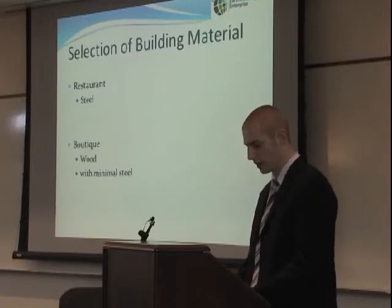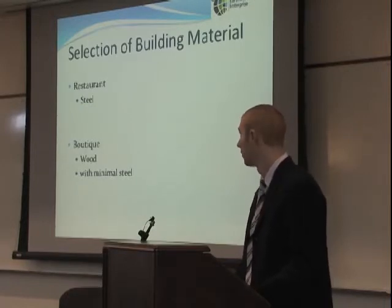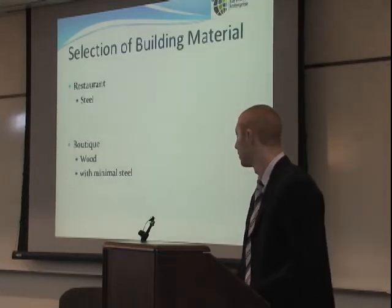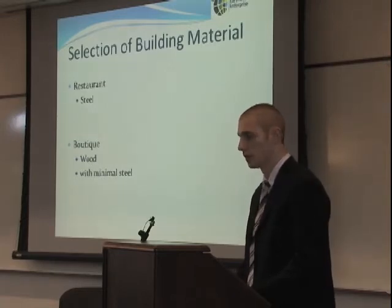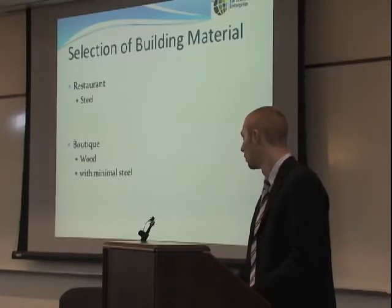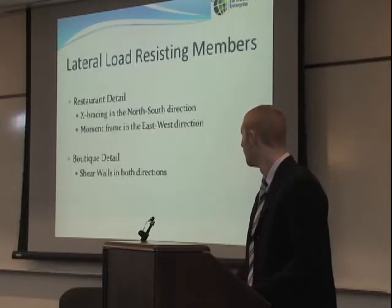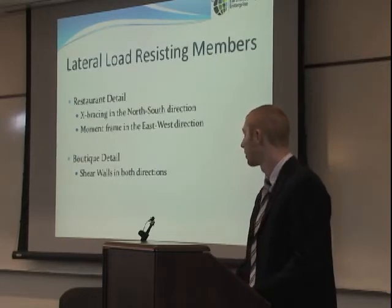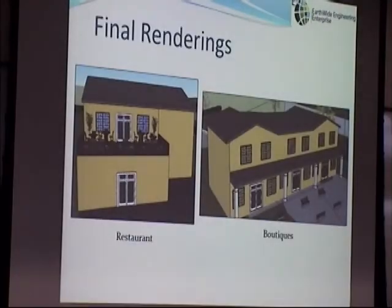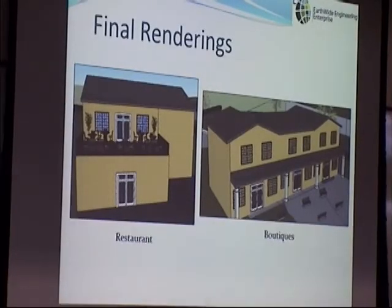For selection of building materials for the restaurant, I used steel because of the wide open, spacious areas for dining. And for the boutiques, I chose wood with minimal steel. I used it for the open shopping area. I only used one beam and two columns to support them. The restaurant uses X bracing in the north-south direction and moment frames in the east-west to accommodate the window demand. The boutiques use shear walls in both directions. And these are final renderings of what the building should look like.